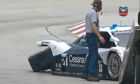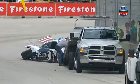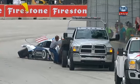Yeah, there you see Scott talked about, can we get back in the race? I mean, there's no way. It'll take them a while to get that hooked up. They're just going to have to drag it up on top of that rollback.